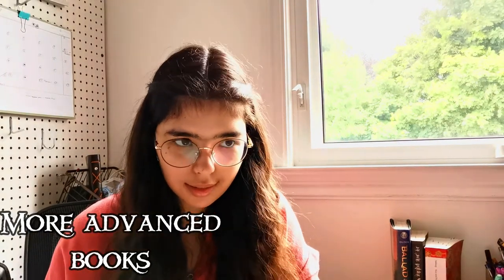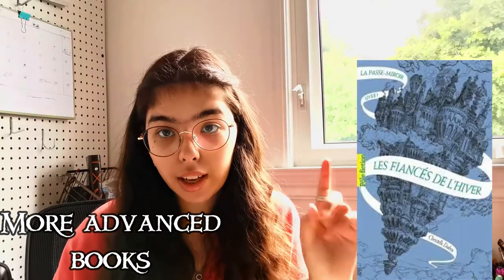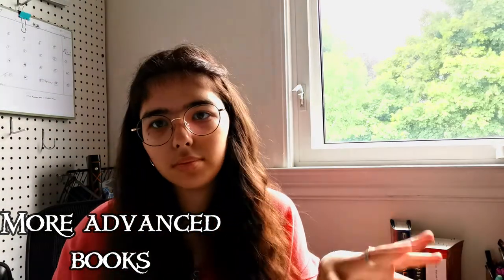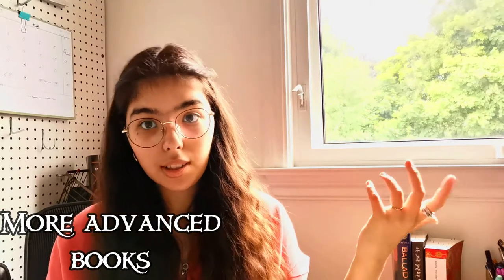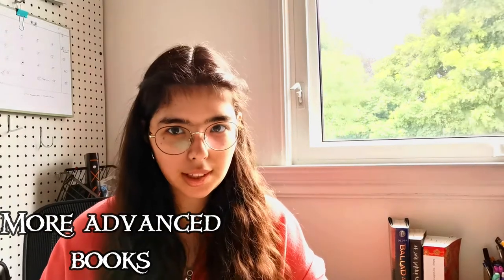The next, I don't want to say age range because it's not really an age range, but those that really want to challenge themselves, we have Les Fiancés de l'Hiver. This is a quartet, originally in French. There is an English translation of all 4 books, I believe. This one follows a young woman who gets engaged to this very cold guy, and she has to venture through the politics of this sort of palace where she's now living, and she has this power where if she touches an object, she can sort of see its past. So it's very much fantasy.